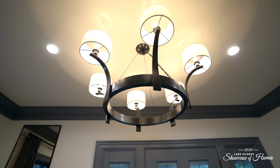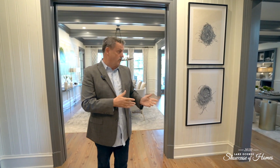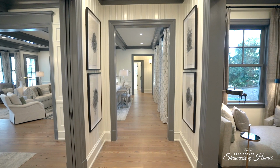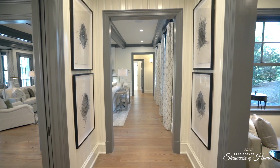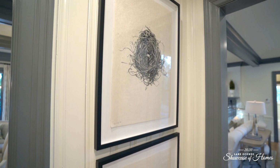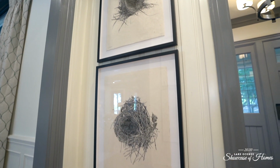The foyer has a kind of layering effect to it. So what we find in the first foyer, followed by the second foyer, is a series of 4 pen and inks, and these are representations for me. Each one of these nests represents a bedroom here in the house. There are 4 bedrooms in the house, and there are 4 nests of regional birds.